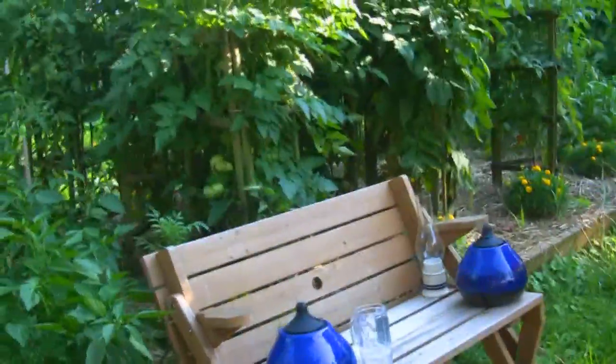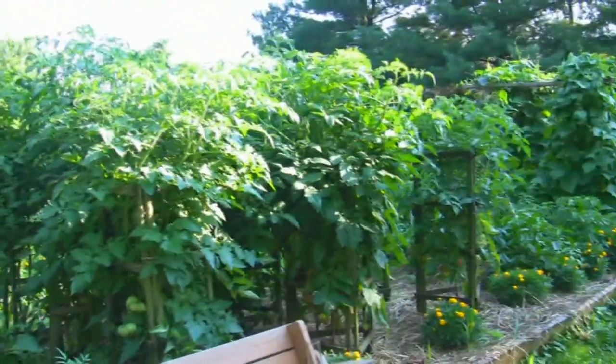So I think that takes care of beds 1, 2, and 3, and on to the glory of bed number 4. Now, look at those tomatoes. I just love seeing the tomatoes like this. Some people like to pinch off their tomatoes so they don't get too big and grow all over the place. I prefer to just let them go, and they are going.